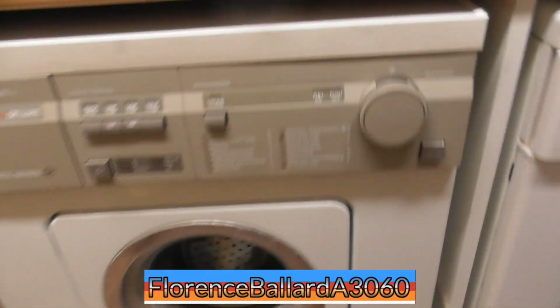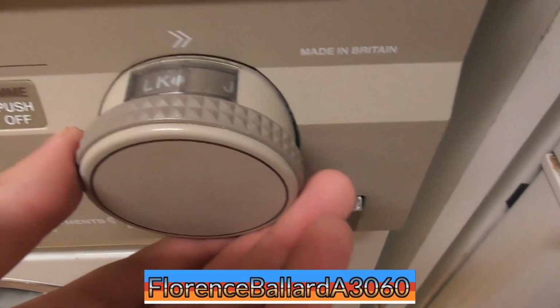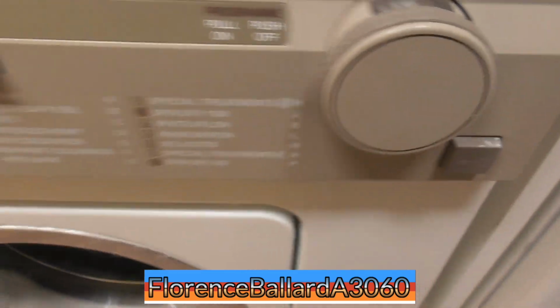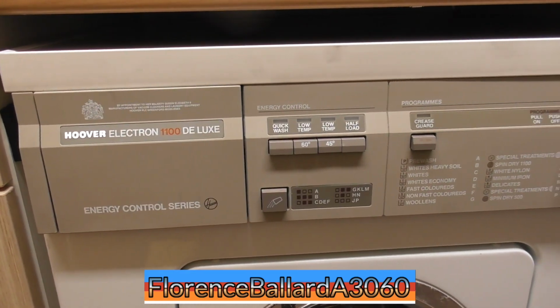But I also love the design of the lid on this. It's got that very nice... so the dial turns like this. There's like a little chevron on them. And also, it's an energy control model, so a bit more energy efficient.